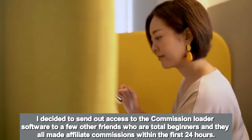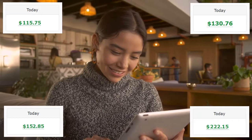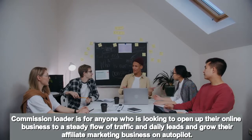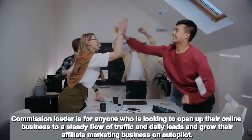I decided to send out access to the Commission Loader software to a few other friends who are total beginners, and they all made affiliate commissions within the first 24 hours. Commission Loader is for anyone who is looking to open up their online business to a steady flow of traffic and daily leads and grow their affiliate marketing business on autopilot.